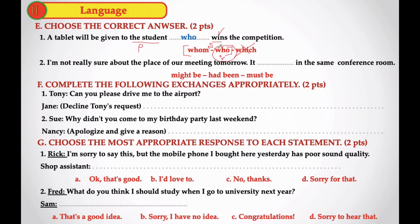I'm not really sure about the place of our meeting tomorrow. It (blank) in the same conference room. So for example, if you have an expression like this, I am not really sure, which refers to something or a possibility that may happen, and to be not sure enough in a particular context we say might be. Okay, whereas must refers to a deduction that is based on facts. Okay, and I'm going to delete this one. For example, you are making a regret. When we say it had been in the same conference room, that means you may have met him or not, and you regret particular conditions. But this is about something in the future. So the answer that is left here is might be. Okay, we say it might be in the same conference room.